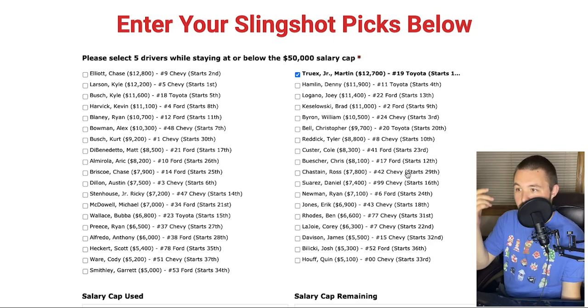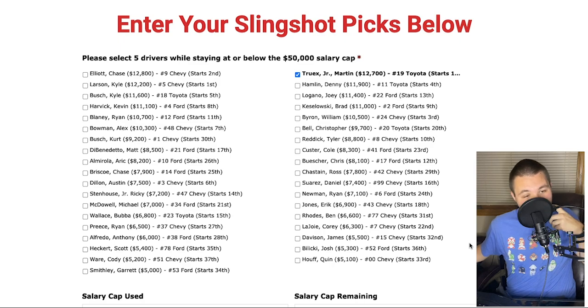After how my brain works when I start building a lineup, I pick a high dollar guy usually, and then I go and look at the low dollar guys. So there's a couple that pique my interest this week. I wouldn't go down to the back markers of James Davison, Scott Heckert. Unless there's a bunch of wrecks, they're not going to move up much, and there shouldn't be a bunch of wrecks at Sonoma. We typically haven't seen that.